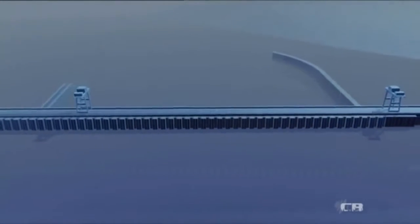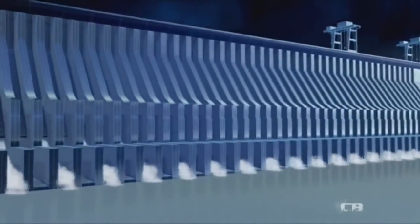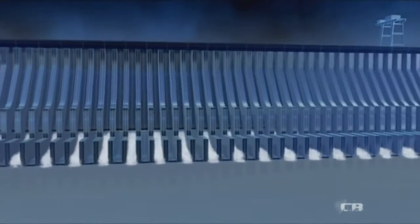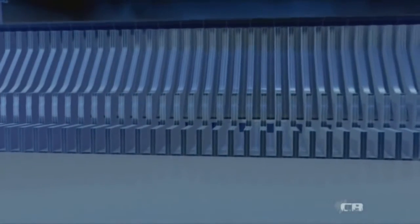As the water levels rise, engineers open a series of gates to drain the floodwater from the reservoir. But if the water fell straight down, it could undermine the foundations of the dam. So the engineers fit the spillway with concrete chutes.